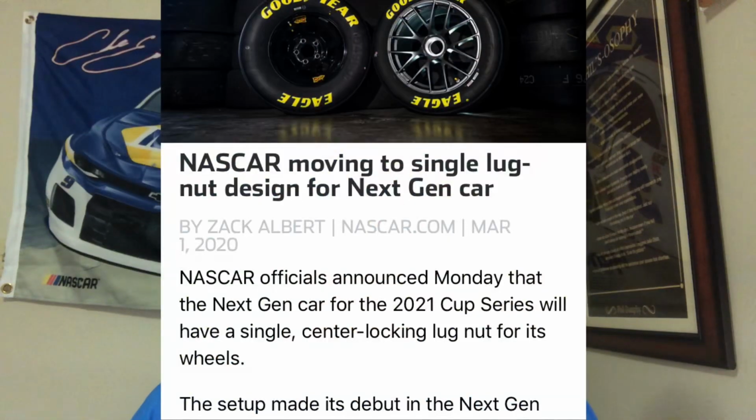Today was another test for the next-gen car in NASCAR, and NASCAR decided to drop, in the NBA they call it a Woj bomb. I don't know what this one is called, but they just decided to drop a pretty big bomb when it comes to NASCAR news. The official statement says NASCAR officials announced Monday the next-gen car for the 2021 Cup Series will have a single center-locking lug nut for its wheels.